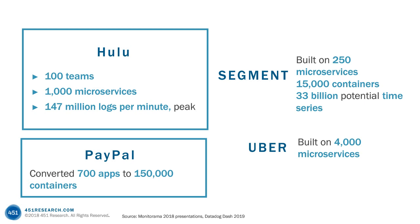And at peak times, Hulu has the potential to collect 147 million logs every minute. And you can see some of these other examples here, right? Uber has somewhere around 4,000 microservices. I once saw someone from Uber present at a conference, and he said they stopped counting because it didn't really make a difference, right? I mean, who really cares if it's 4,000 or 3,000 or 5,000? At that point, you know, it's complex, it's dynamic, it's moving.